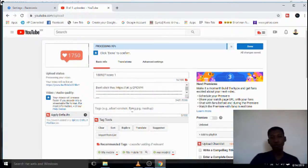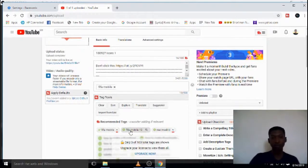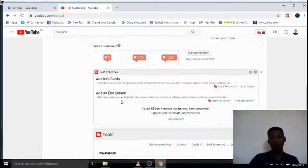Then make sure your tags are right too. Tags simply mean the ways you can be found in the search listing. There are some tags you can post there, and it shouldn't be more than 10 or so. Make sure you put the right tags so that you get found in people's searches. And there are some promotions too.